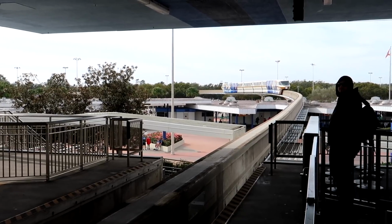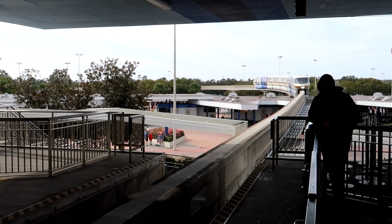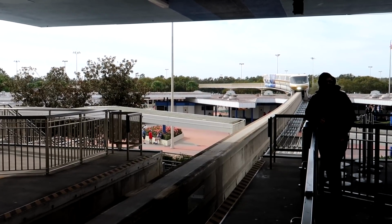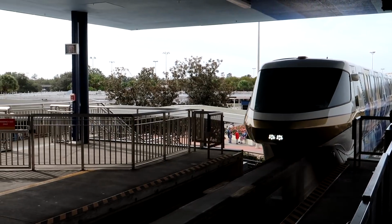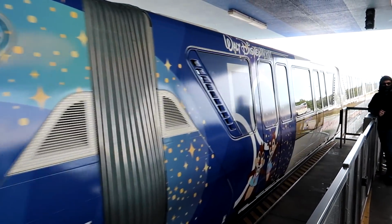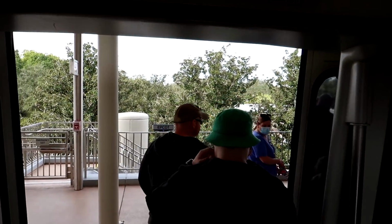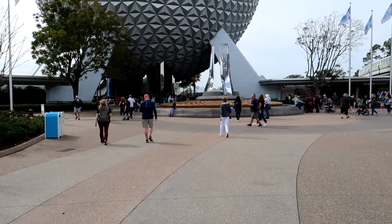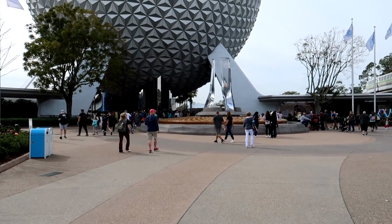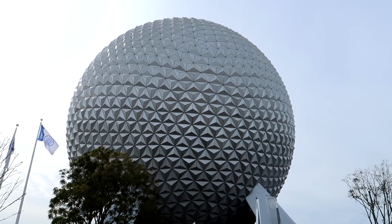So here it comes. We have our actual Epcot monorail. This will take us directly to Epcot, nowhere else. So after our long, arduous, mostly pointless journey, we have finally made it here to Epcot.